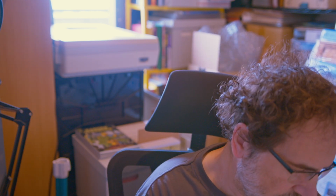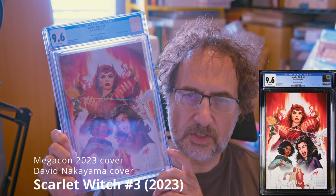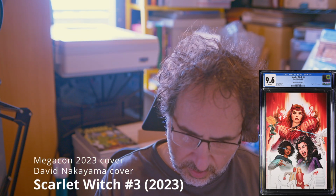Okay. So this one I thought might be a 9.8, but I wasn't sure, which is why I didn't pre-screen it. It's a Nakayama MegaCon 2023 exclusive, Scarlet Witch. Obviously relates to this TV show. You can see Vision there. 9.6.